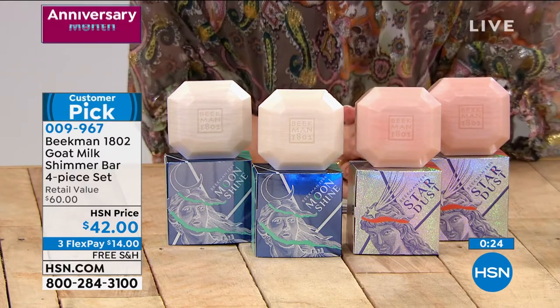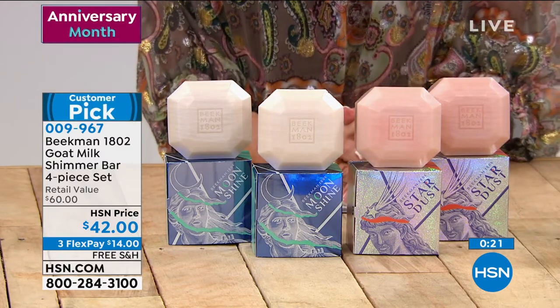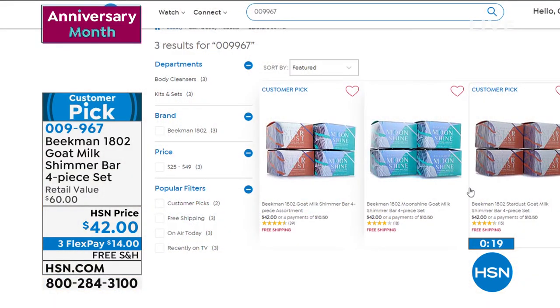So what is the difference between the two? It's just really a difference in the scent. So in the moonshine, it's a powdery iris. So if you love that kind of baby powder scent with just a little bit of floral, you're going to love the moonshine. And then the stardust is a warm vanilla jasmine musk. So it's just a little bit earthier.